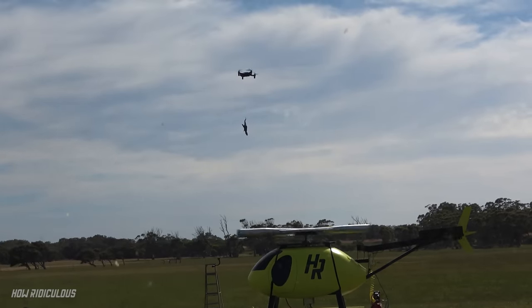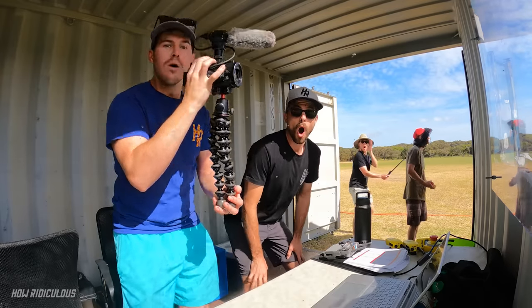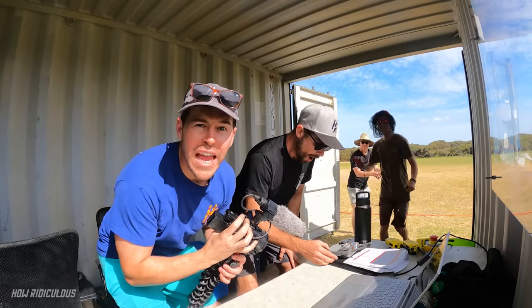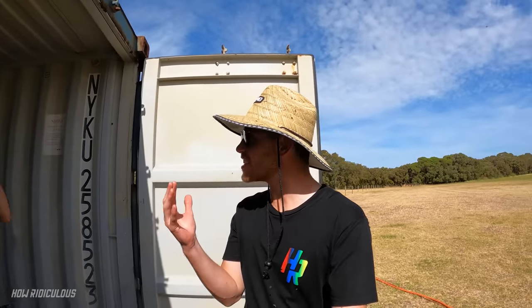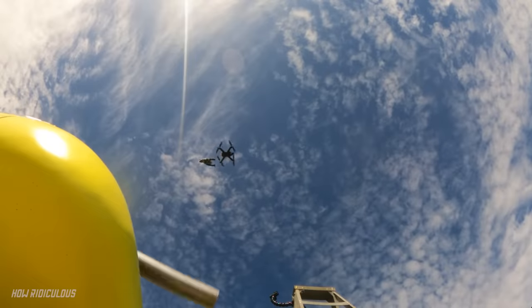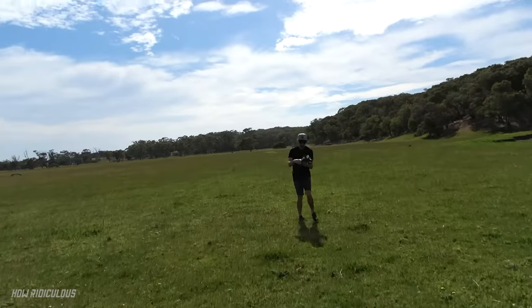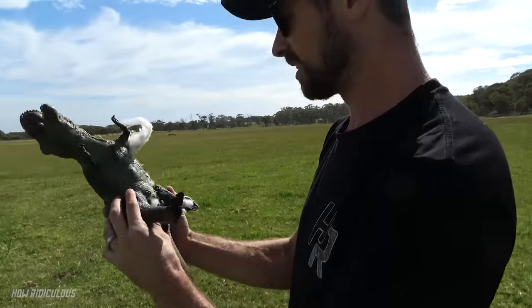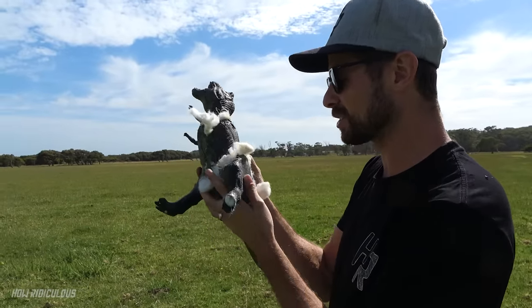3, 2, 1, go. Oh! Is that the end of our Rex? Did we end him? Rexy! Did Rex vaporize? Rexy! It looks alright-ish. No, he's pretty good. Dawson, he's alright. He needs some replacement stitches and his thigh's probably a little tender.